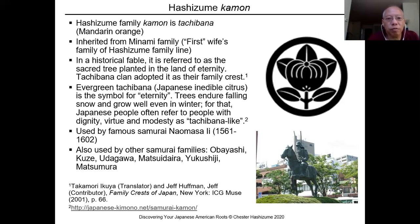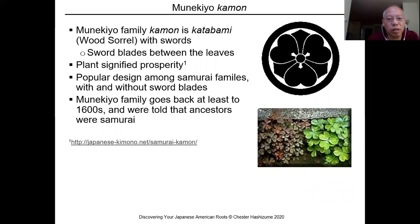So this is, again, my family crest, and I give you some background on its history, which I got from the book or the website below. And again, this shows that this is not unique. It was used by other families, in particular this famous samurai, as well as other samurai families. But again, it originally came from a Minami family. Again, this is my mother's side, the Munekyo. And I explained about the significance of the sword points, the sword blades, which is why it was popular for samurai families.